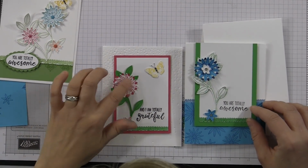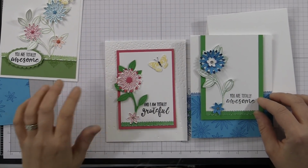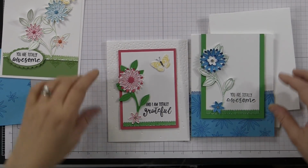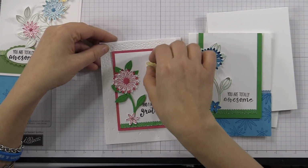And here in the center, I actually used the owl punch. In the owl punch, there's a dinky little circle, and I think it's for his eyes. So I ended up using the owl punch circle for my center. Again, I've got my butterfly on here.